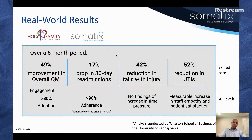Also, all of this work was done in collaboration with a marketing professor called Americus Reed from the Wharton School. In fact, I'm a graduate from the Wharton School myself, and I have worked with this professor before, and he's also a strategic advisor to Somatics.